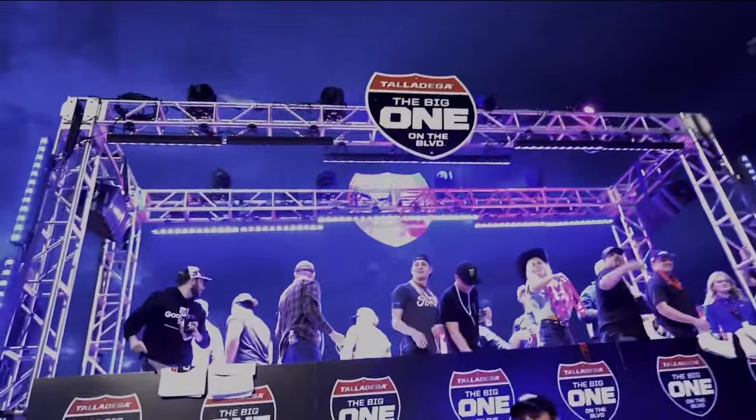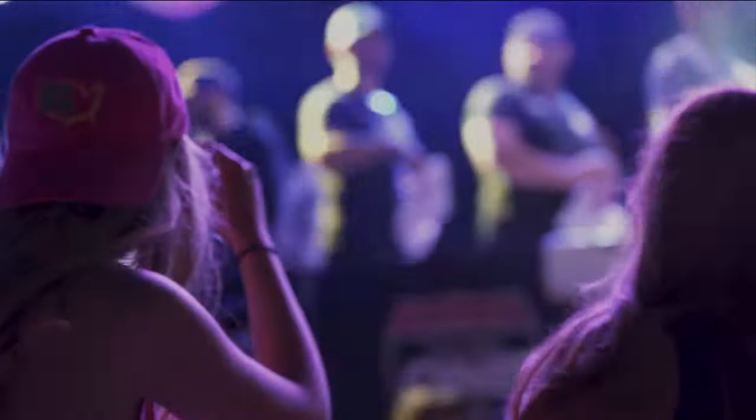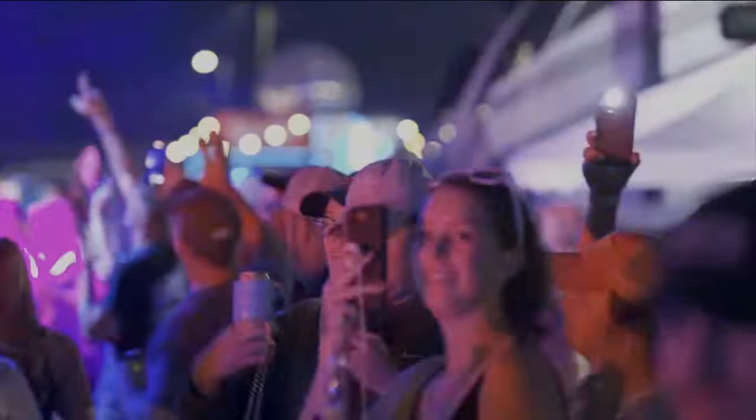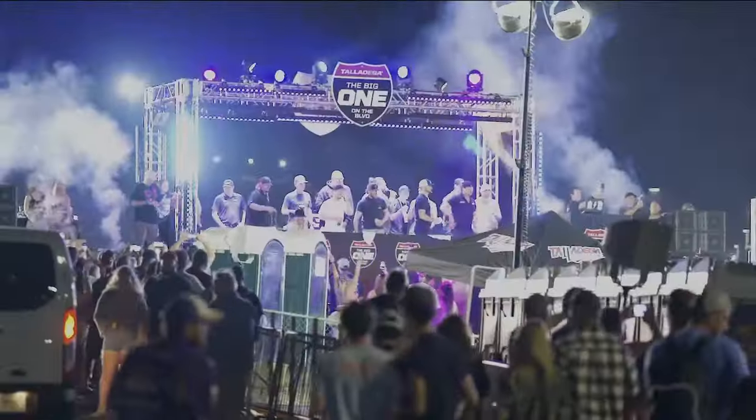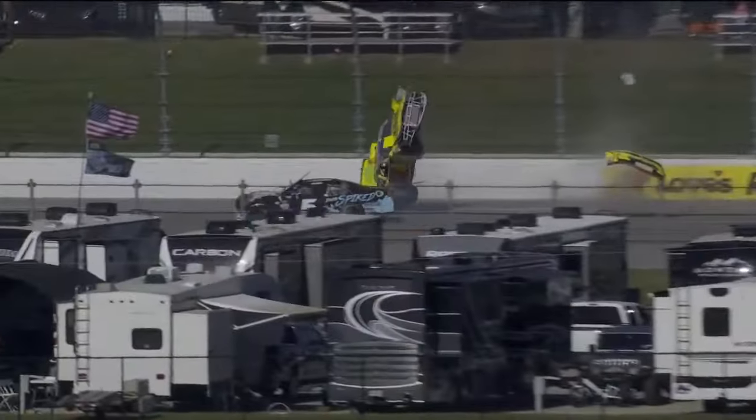Kevin Harvick leading, but a lot of the action has been on the boulevard. Yes, there is a parade. Yes, they throw beads. Yes, alcohol is involved, but fans of all ages have a great time on the boulevard in the infield at Talladega.